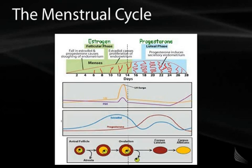So this slide depicts in schematic form the various events that happen in the menstrual cycle. The first 14 days of the 28-day cycle is considered the follicular phase, which is largely driven by estrogen. This is the phase where the follicles are being matured and getting ready for ovulation. In the mid-cycle, approximately around day 14, there is a surge of LH, which then results in a surge of estradiol, which ultimately results in the ovulation process.